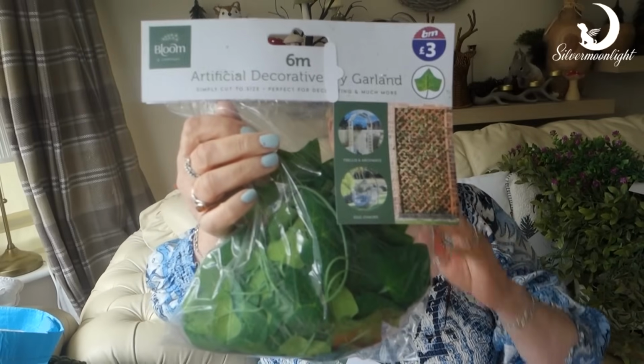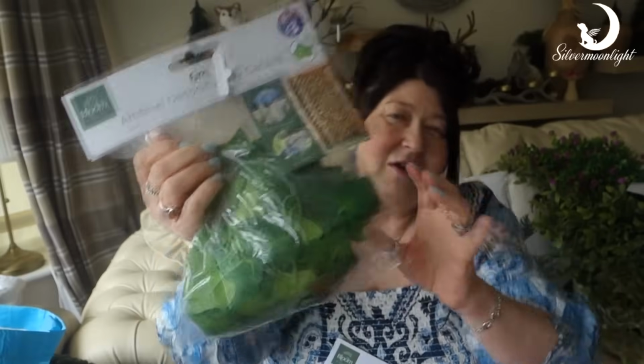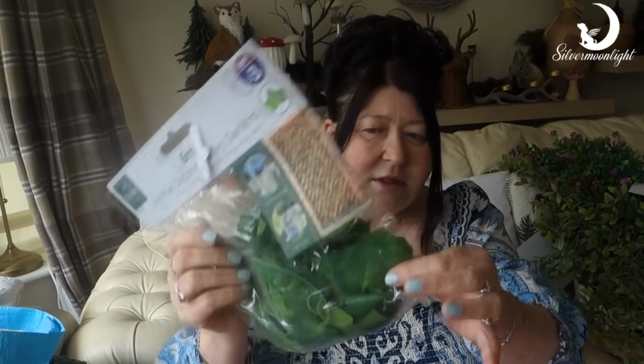Also from B&M, I picked up these, and I get these every year, and it's the ivy. It's the artificial ivy. You can use this indoors and outdoors. I do have it on the gazebo, and the sun beats down on it because the back garden is south facing, so it's really hot and sunny. Well, not all the time, obviously not in the winter, but in the summer it's really hot. And this hasn't even faded. At least it doesn't look like it has, and I've had it up for maybe a year or two. I didn't spray it with anything, and it looks like it's holding up.